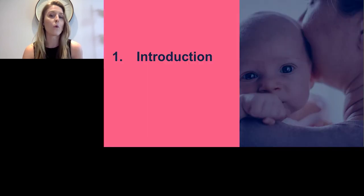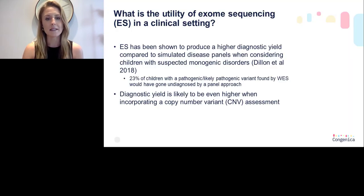So to begin, what is the value of exome sequencing? Well, in recent years, exome sequencing has been consistently shown to improve the diagnostic yield when used as an approach to diagnose children with suspected monogenic disease. I'd like to draw your attention in particular to this paper from a few years ago by Dylan et al., who found that in a cohort of children with suspected monogenic disease, 23% of the patients that they considered diagnosed by whole exome sequencing would have gone undiagnosed by a panel approach.